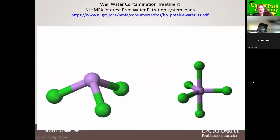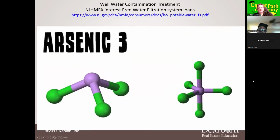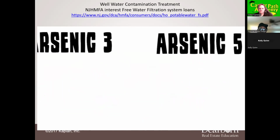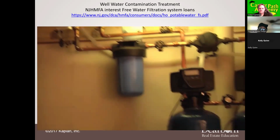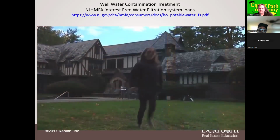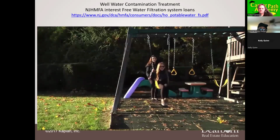There are two types of arsenic to watch out for: arsenic 3 and arsenic 5. The most effective treatment methods remove both types of arsenic. Installing any of these systems into your home can be an easy and affordable investment in the health of your family and the value of your home.